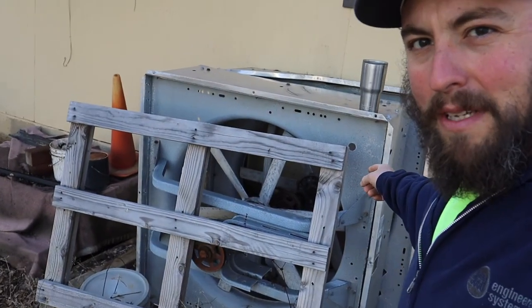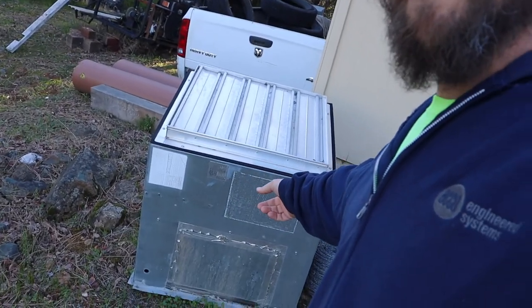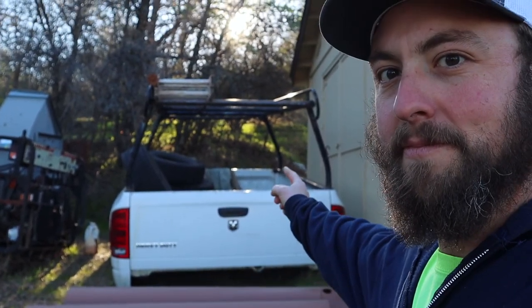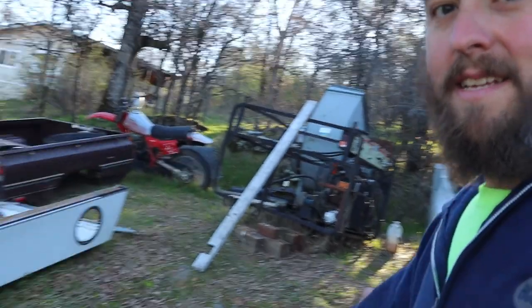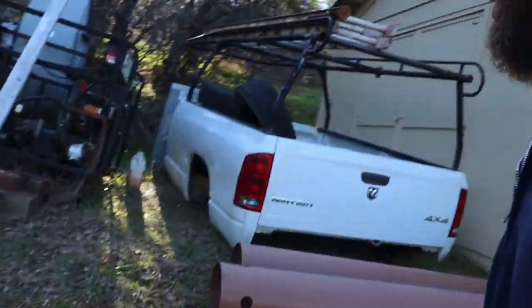Like these, for example. These are exhaust fans. I have two. I don't even need one, but I'm gonna keep one. Get rid of the other one. Oh look, another exhaust fan. Tubes, yeah. Truck bed with no truck, just the bed. Camper shell, another truck bed. Motorcycle, don't work, blown up. And then these silly things.